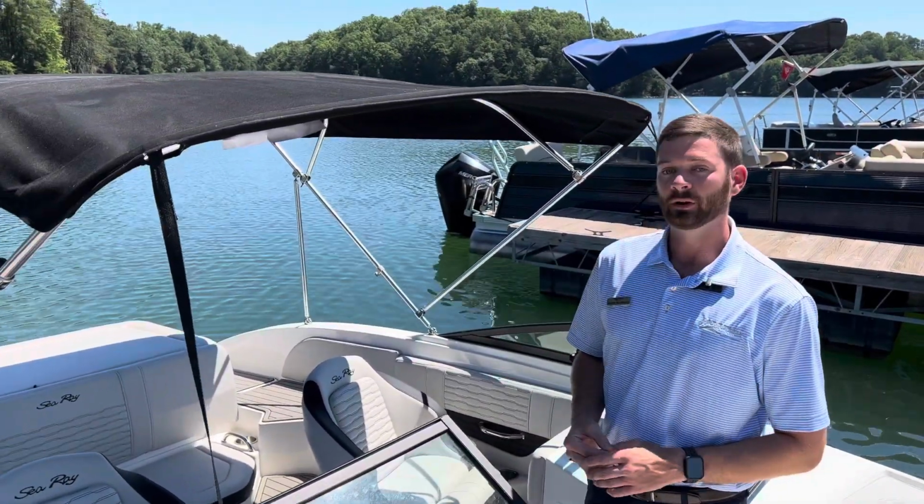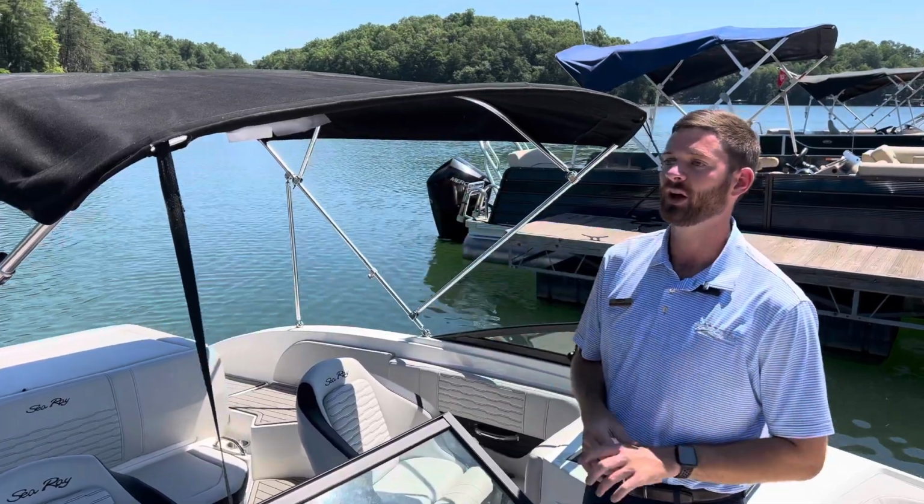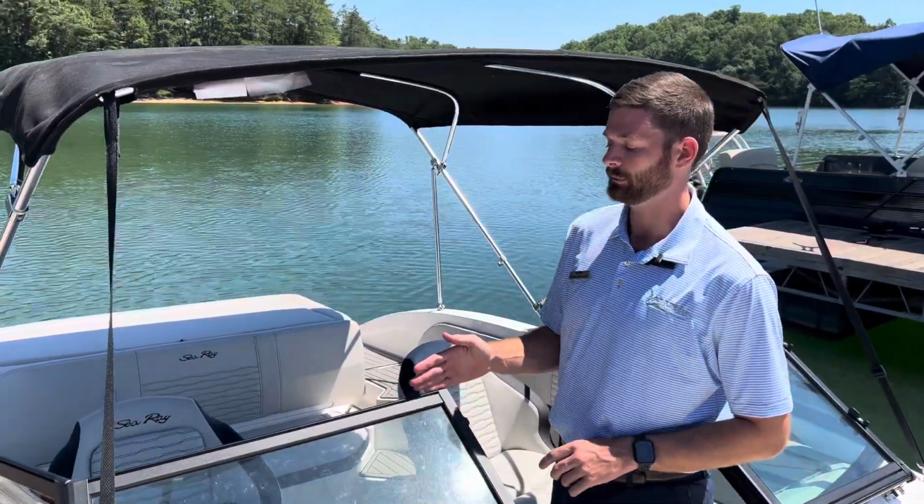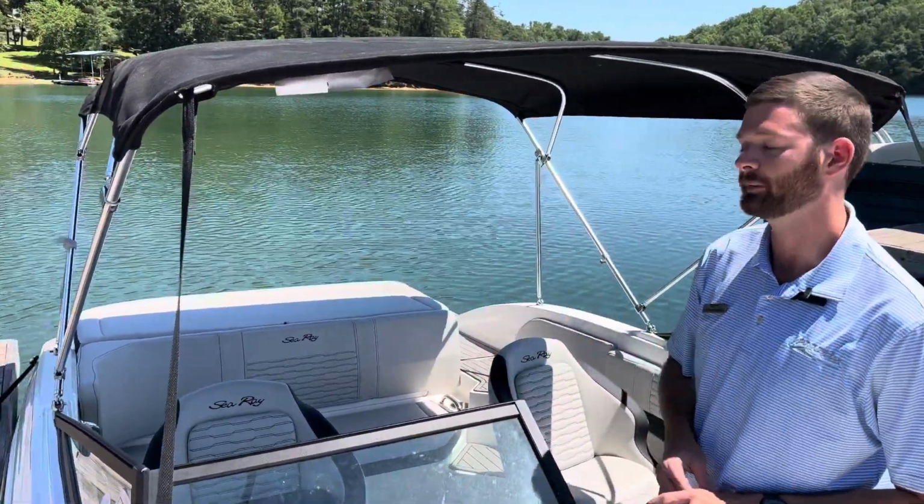Some of these hotter days, you're going to want a lot of coverage, so this bimini top is going to offer the most amount of coverage. You're going to have coverage from the beginning of your windshield all the way back to your sun pad.